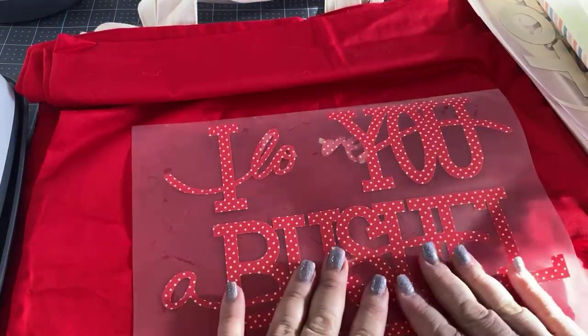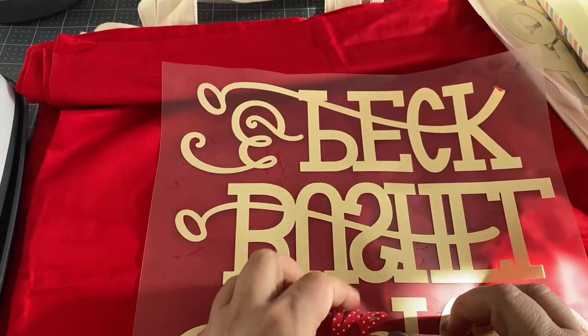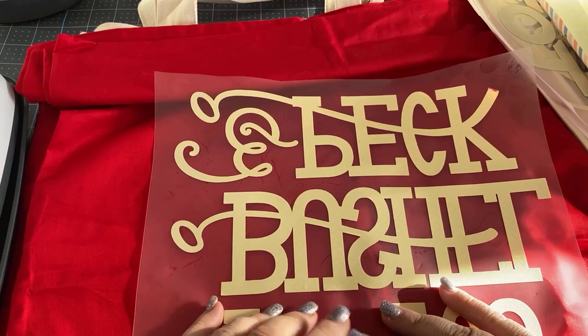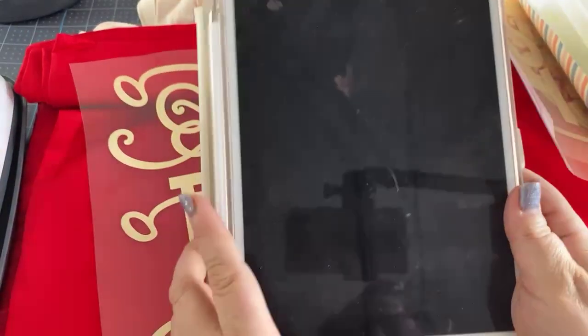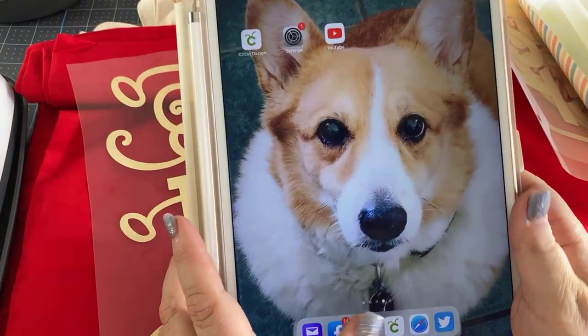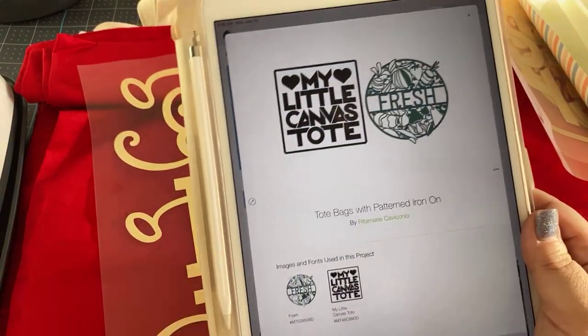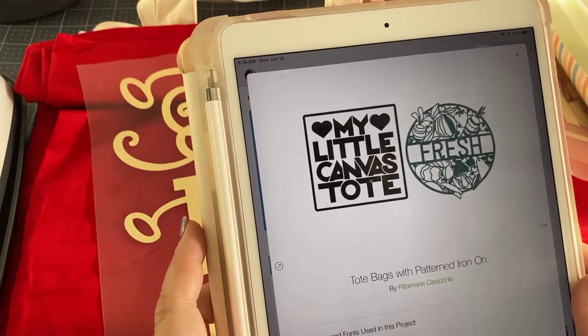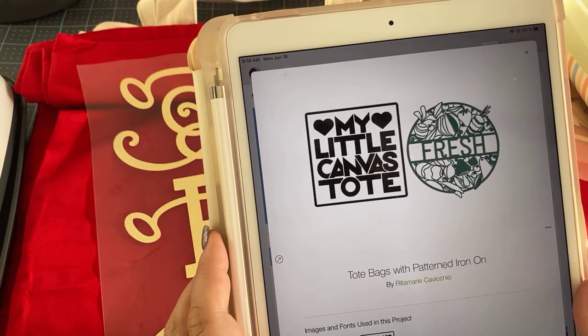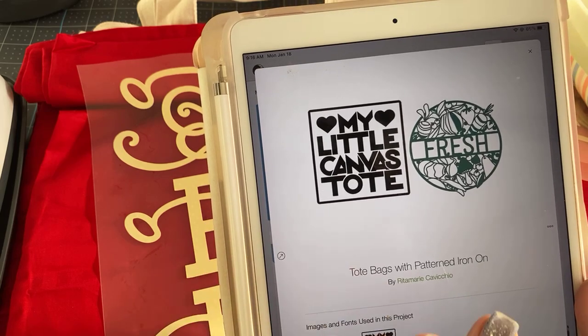And this saying came, and I will give you a file that will give all these sayings. This saying came from, let me get my iPad out so you can see where I got it. So this one here, I did my little canvas tote, and this fresh, I can give you those. If you actually look at, let's see.